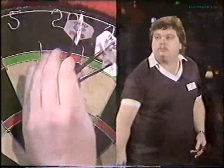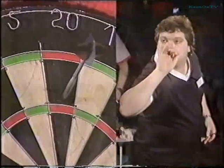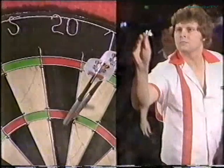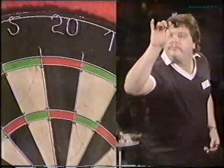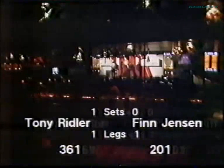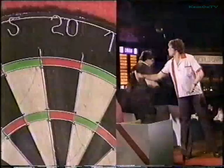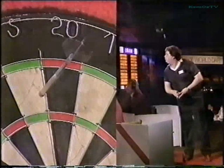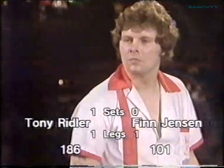Tony's first one is in at a rather awkward angle, the Danish lad making it very difficult to get another two in. 60. 60. 100. 95. Well, he hasn't got the prettiest style you'll ever see. Really loose and gangly. 100. But in the last two or three minutes, he's been hitting a few 60s. This is Ridler. 80. Finn requires 101. He's come down in steady tons.